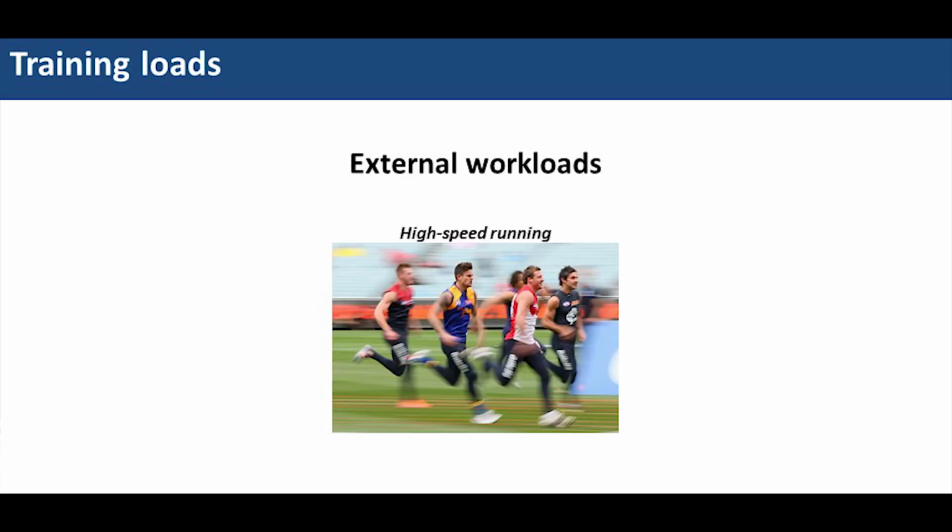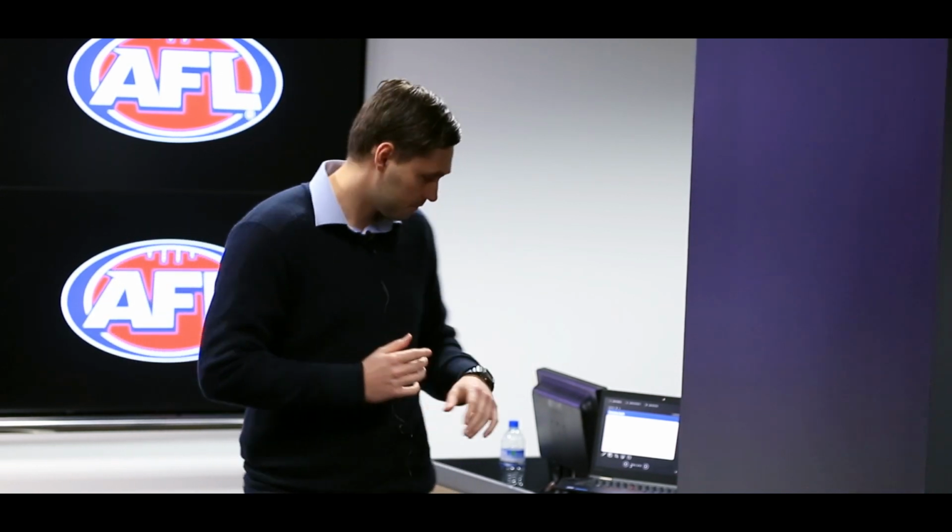I know we have internal workloads, so RPE-derived training loads and metrics like that, but I'm going to focus on external workloads, and we typically associate external workloads with GPS data, yeah? I understand that some of you might not have access to GPS data on a regular basis, but the points I'm going to illustrate are still highly applicable and relevant to you. When we think about hamstring injury, high-speed running is the most common mechanism of injury, but high-speed running volumes have also been associated with the risk of injury as well.